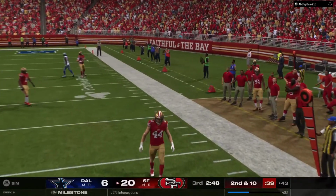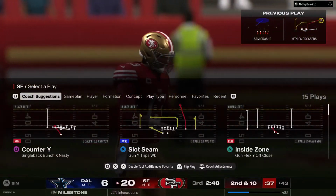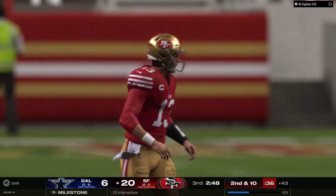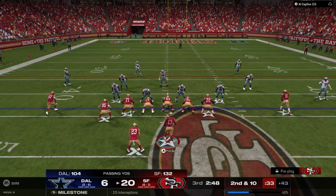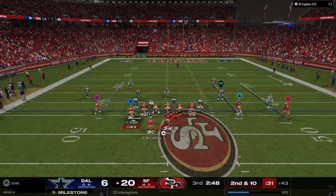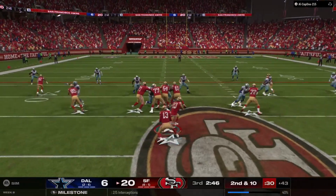They'll be forced to just throw that one away. It's incomplete. Nice example there, Mike, of the quarterback just being smart with the ball, understanding it didn't quite develop the way he had intended. Throw that ball out of harm's way, live to play another down.